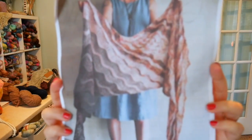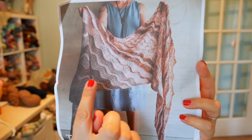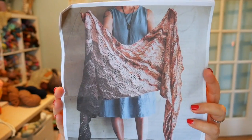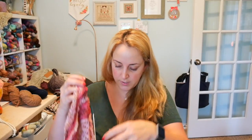So this is the pattern picture, and it has this kind of gradient using solids and tonals and speckles. And I dyed up some yarn especially for this project in mind. It's 2 new colors in the shop, well, new-ish, new in the last month or 2. So here's where I am on this. I'm making good progress, but there's still a bit to go.